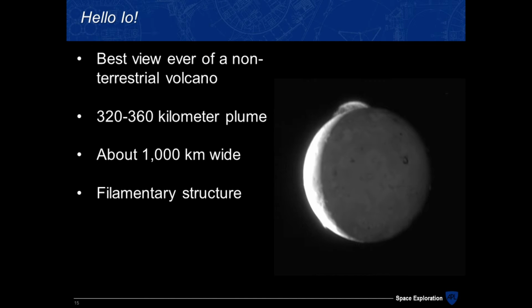And we got a message from the Hubble Space Telescope that said, hey, there's something going on at Io. Are you guys planning to take a look? And we were. Our scientists were going to image all those moons. And so when we got to Io, this is what we saw.